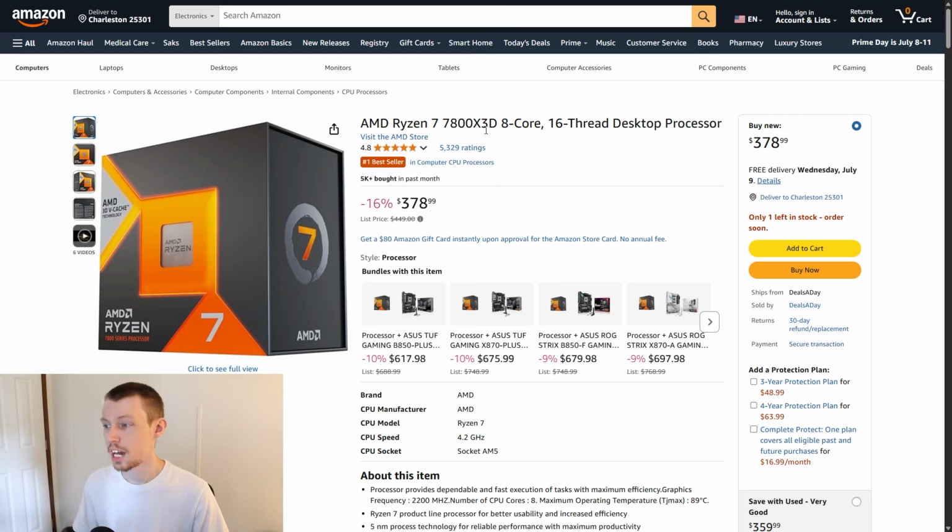Starting with the 7800X3D, this is currently the #1 best-selling computer CPU processor, and for good reason. This CPU is a gaming beast. It is a generation old now, with the 9800X3D being released by now. But for this price point, it's actually still really good at gaming performance.